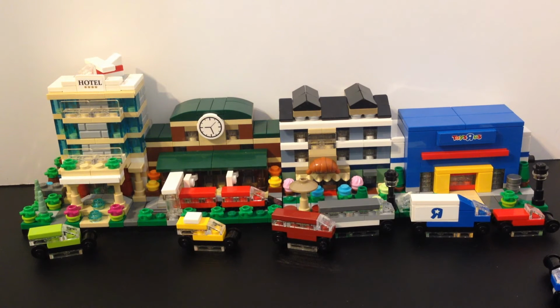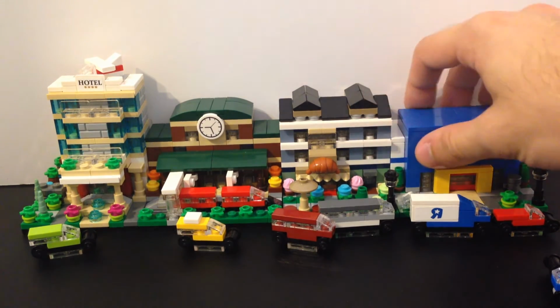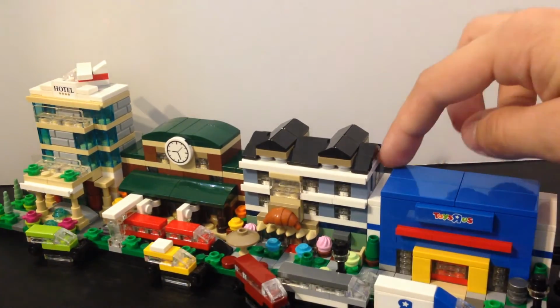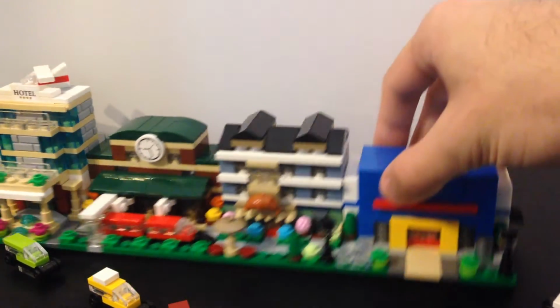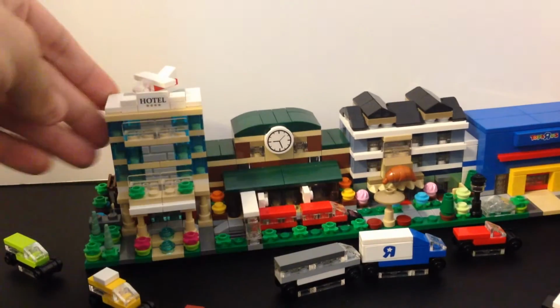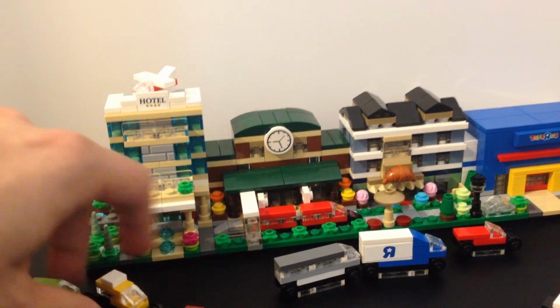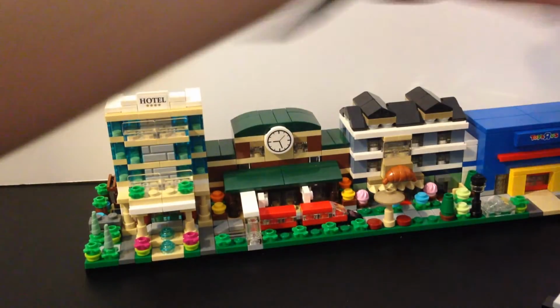I also like, like I said before, the added detail to each of these. This one has sand blue, those sliding types of sand blue pieces, you can kind of see like on the quarter, a little slide in between there. The awnings look interesting. The hotel has some pretty darn good detail on the sides. Let me move the cars out of the way and the airplane.